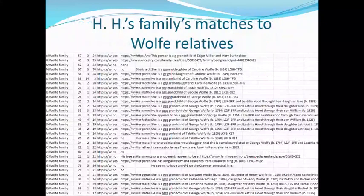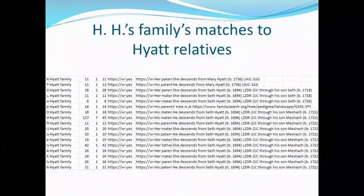Here's the same information, a spreadsheet. I basically put it all into a spreadsheet, and you can kind of see it here. And a lot of shared DNA there on the Wolf side of the family. You can see all the various different ancestral lines, and I summarized which lines they came from in this spreadsheet. Here's the same for the Hyatt family, basically summarizing the connections to the Hyatt family. The matches are over here on the left, but I've basically blanked those out for you.